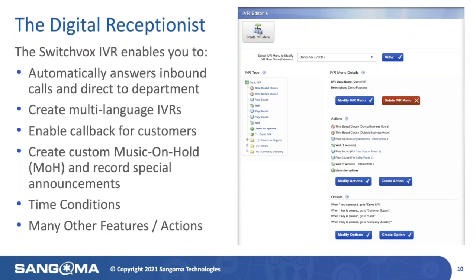You can also create custom music on hold messages to control your on hold messaging with your own music and advertising messaging. Users can upload MP3 files to play the music and advertising messaging that best suits their business. For example, you could record special announcements that highlight new products and promotions, or even inform the callers of potential steps they can take to resolve their issue before even reaching an agent.